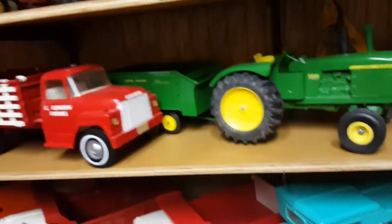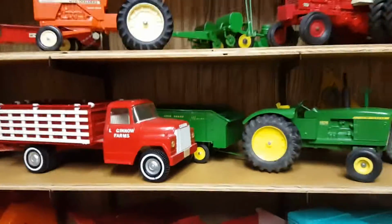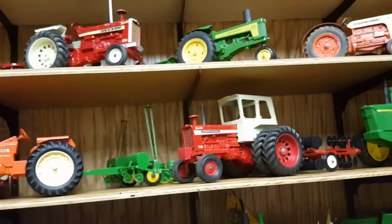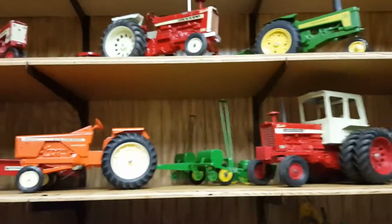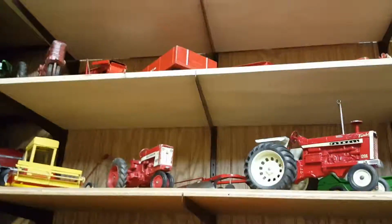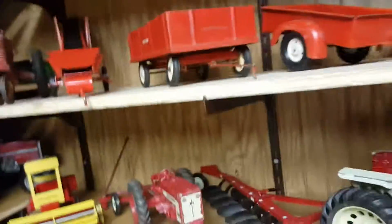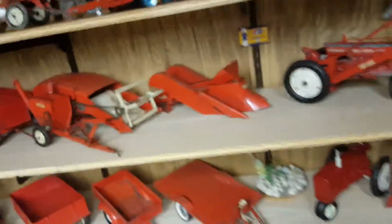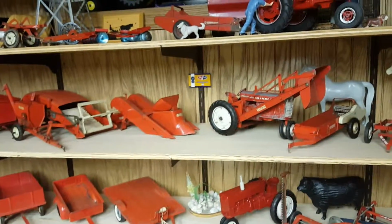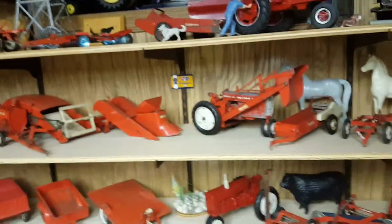So those are the toys I played with as a kid. They're living a good life here in the toy room. Come in and look at them just about every day. They've just been washed and cleaned. And we'll show you the rest of the collection on a different video. Thanks.